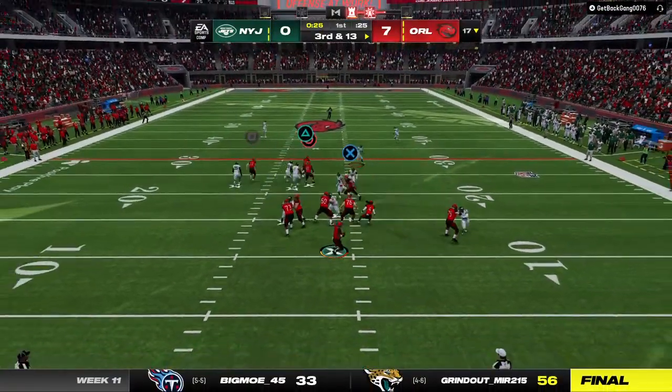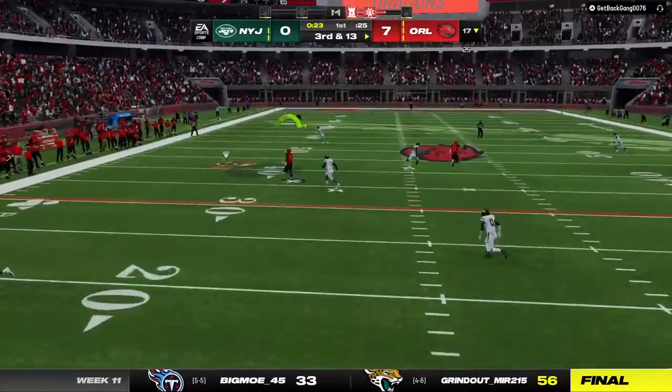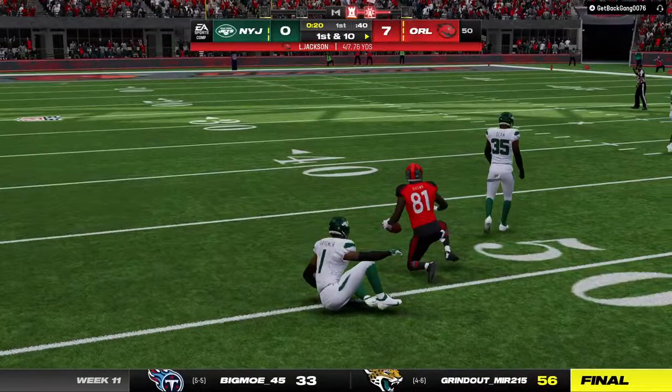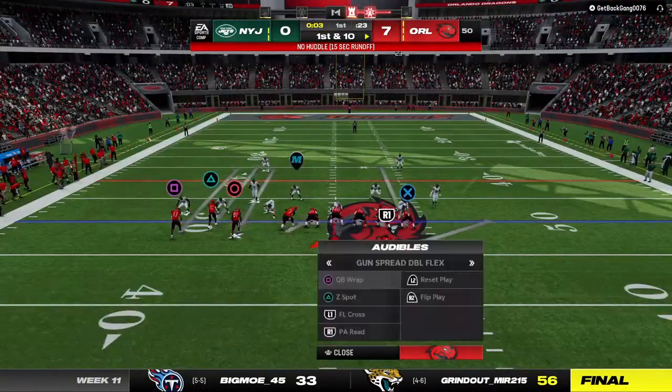Now on 3rd and long, they'll look to throw. He's got his target. That's complete. And he'll be taken down, but not before they reach the 50.